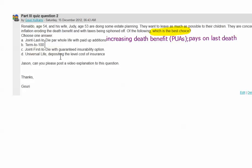A term to 100 policy. Okay, we're going to have a level death benefit here, and no indication about who the insured is. That's fine. We'll deal with that later on. And then we have our next option, C, joint and first to die with guaranteed insurability option. Well, you can almost throw this answer out. You have to know your riders, and what you really should know here is that GIO is only useful, I shouldn't say available, it's only useful up to about age 45. No more after that point does it serve any purpose. Your rider would only have options to exercise up to age 45. You wouldn't even be able to sell it to clients at this age.